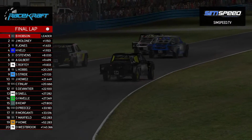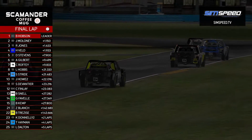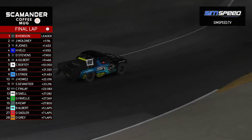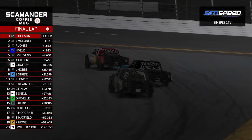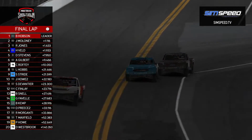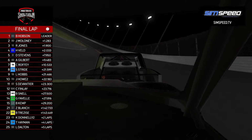And that's all managed to work out well for Brenton Hobson because he's way ahead of these guys. Christopher Finlay we briefly look at as Hobbo comes onto the oval here on the final lap. Jake Maloney could still have a chance on him here. I think that the draft is still in range.